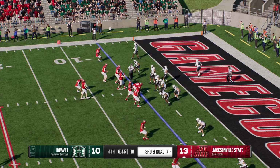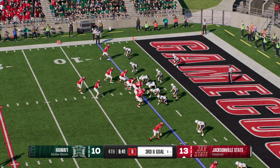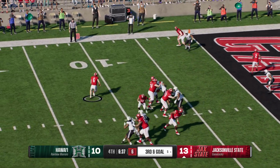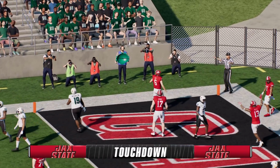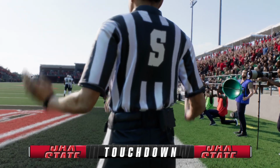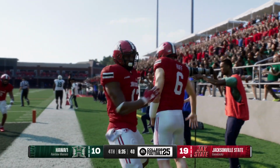A touchdown here on 3rd and goal really ratchets up the game pressure. Back to throw, it's Huff, using his legs to buy some time, and he waltzes in for the score. Touchdown, Gamecocks. The offense strikes again to extend its lead here in the second half.